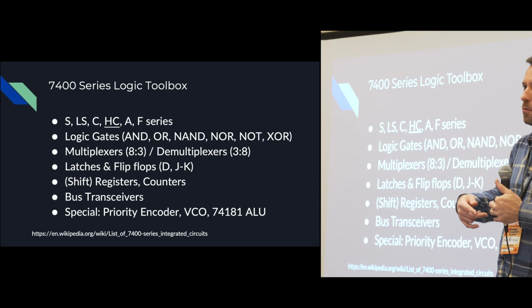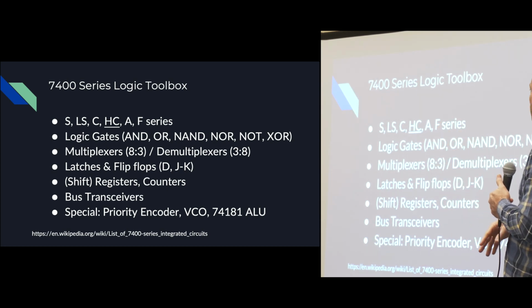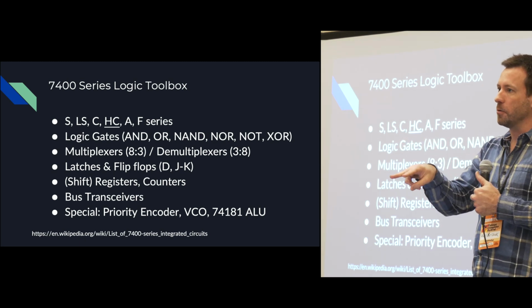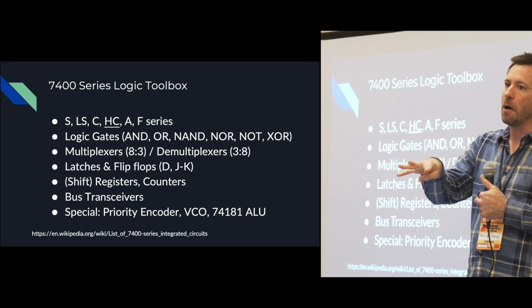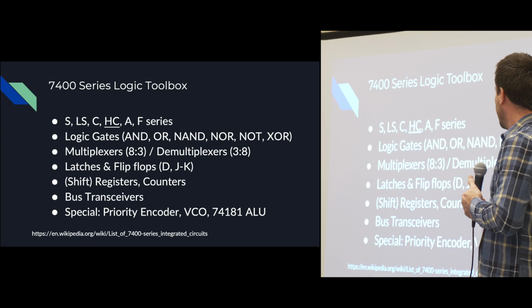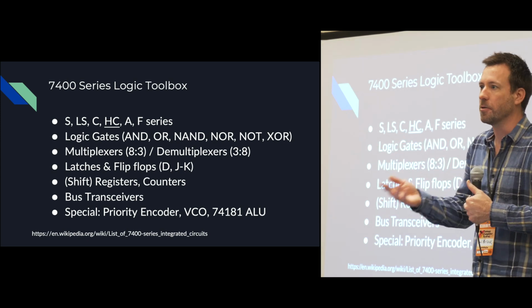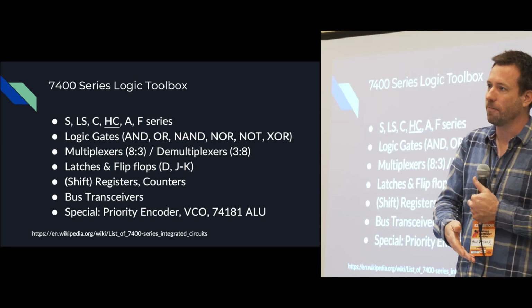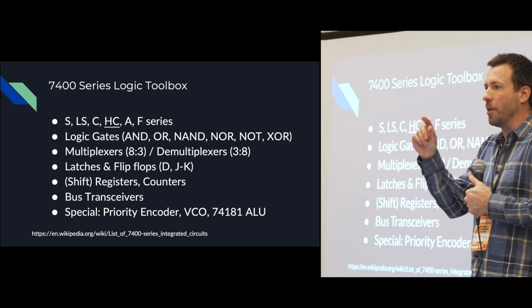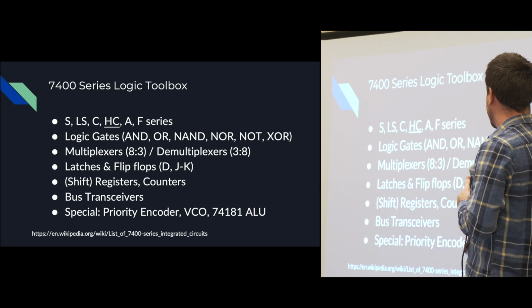AND, OR, NOT, XOR. Some of the slightly VLSI type stuff would be things like multiplexers and demultiplexers. You take 2 control signals and turn them into 4 outputs that might go to your chips or something. Latches and flip-flops: there are a few places where you need to do timing, so you need to understand what a D flip-flop is versus a JK flip-flop versus a T flip-flop versus an SR latch. It's a little bit of knowledge you have to have, but understanding how those work is really important for knowing how to build one of these things.